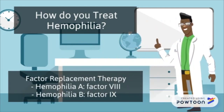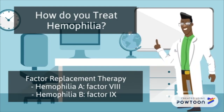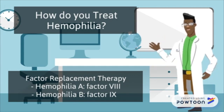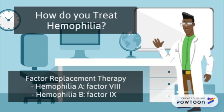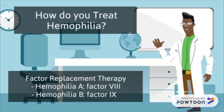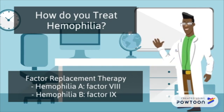Currently, there is no cure for hemophilia, but there are ways to treat it. The most common way is called factor replacement therapy. For hemophilia A, factor 8 is replaced. For hemophilia B, factor 9 is replaced. These clotting factors are given on demand at the time of injury. For more severe forms of hemophilia, the replacement of factors is given on a schedule, usually 2 to 3 times a week, but the dosage must be monitored closely, so it's important to consult your doctor to get the correct dosage.